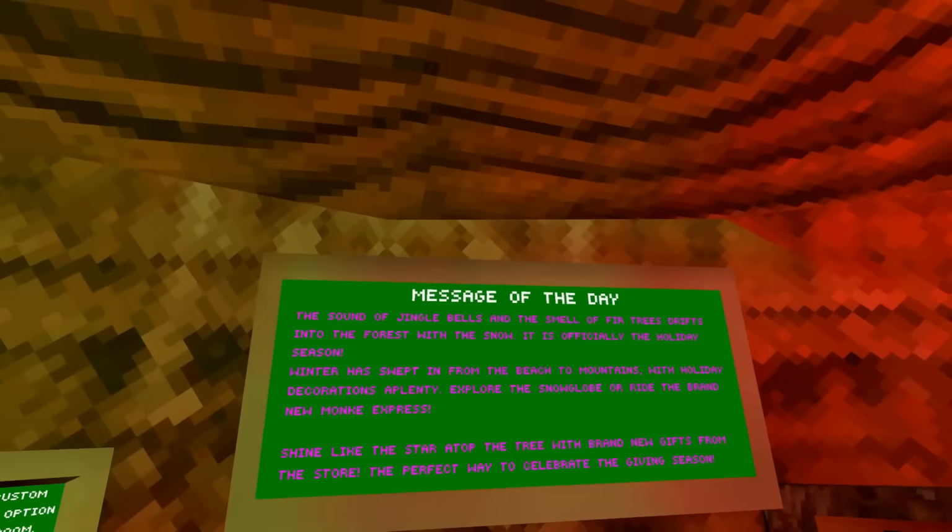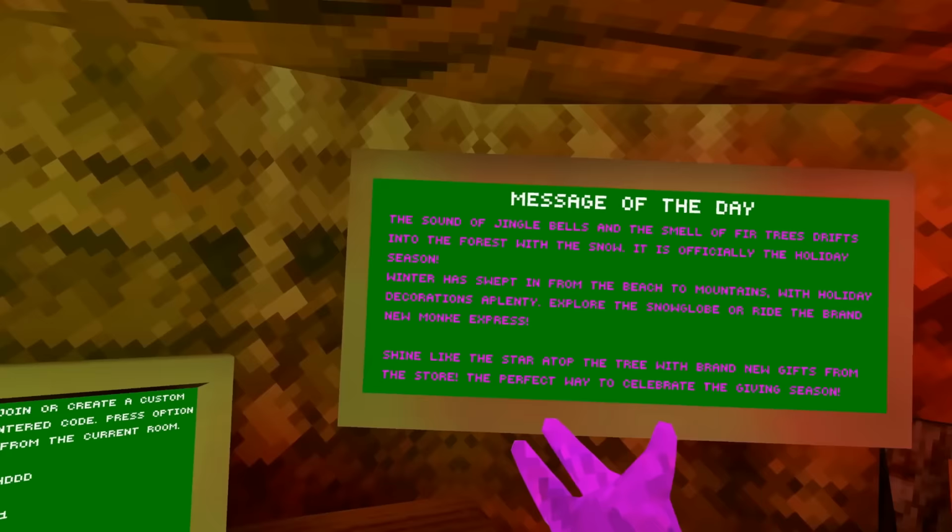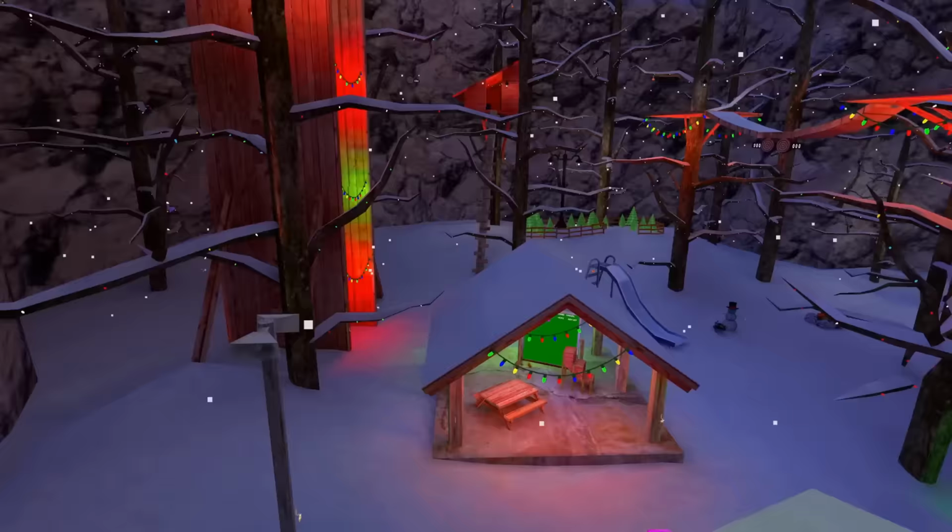Let's see, the sound of jingle bells and the smell of fir trees drifts into the forest with the snow. It is officially the holiday season. Winter has swept in from the beach to mountains with holiday decorations aplenty. Explore the snow globe or ride the brand new Monkey Express. Shine like the star atop the tree with brand new gifts from the store, the perfect way to celebrate the giving season. Let's go check out that Monkey Express over here.